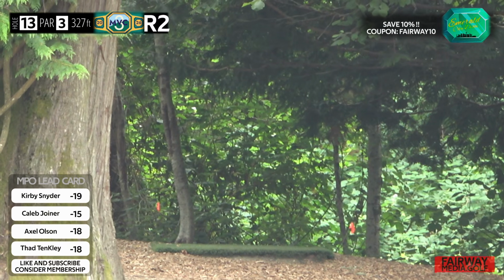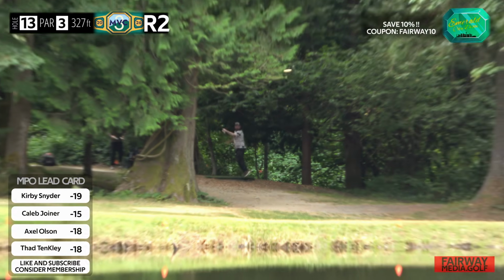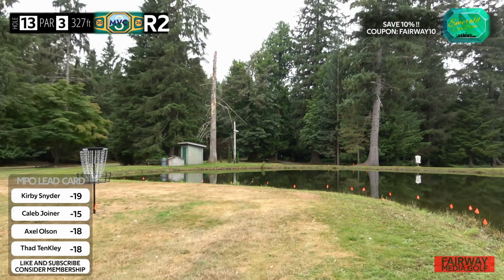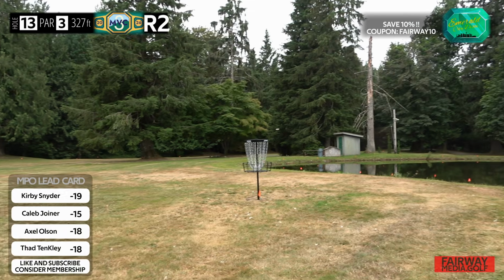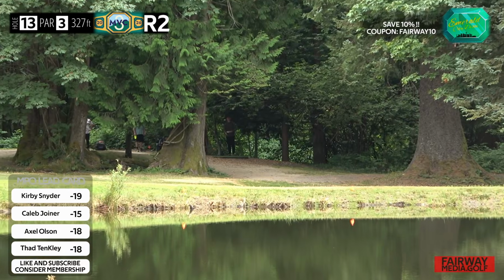This is hole 13, the last of the temp holes, a 327 par 3. I think this is maybe the best hole on the course. It's a true water carry. You really have to carry the water pretty much about 310 or so to get across it completely.